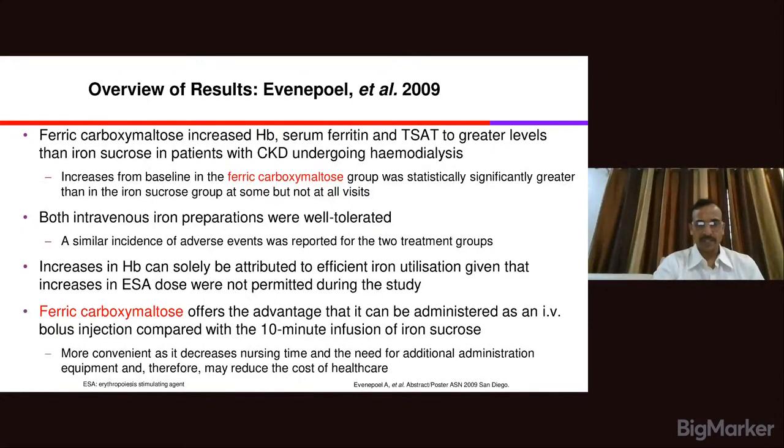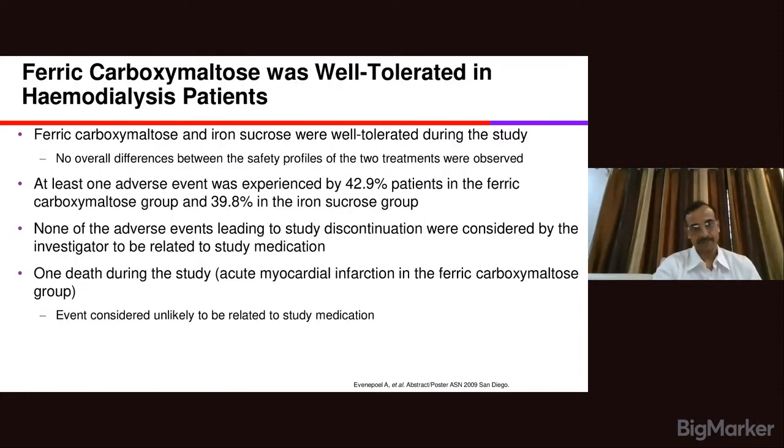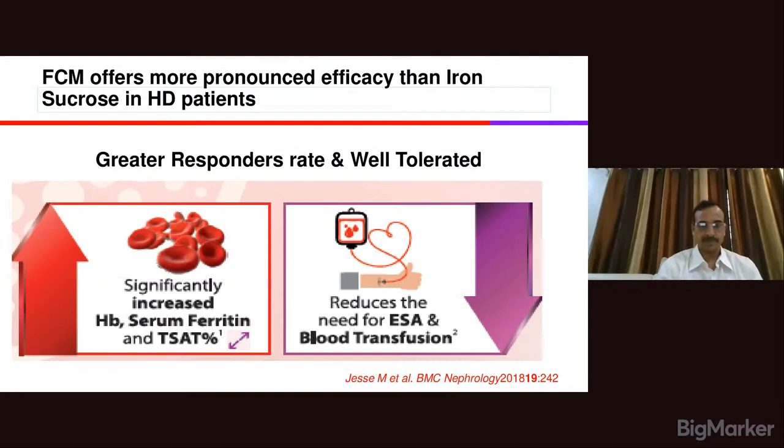So, an overview of the results in Onken et al., where ferric carboxymaltose was compared to iron sucrose in CKD patients who were on dialysis. FCM resulted in a higher increase in hemoglobin, serum ferritin and transferrin saturation as compared to iron sucrose, with fewer side effects. FCM was well tolerated in all hemodialysis patients, and it was almost comparable to iron sucrose. So we can say that FCM is well tolerated.